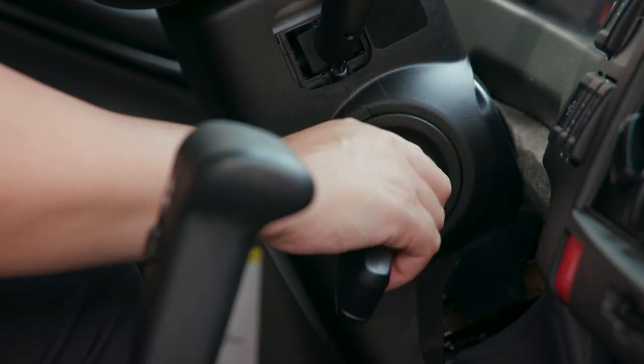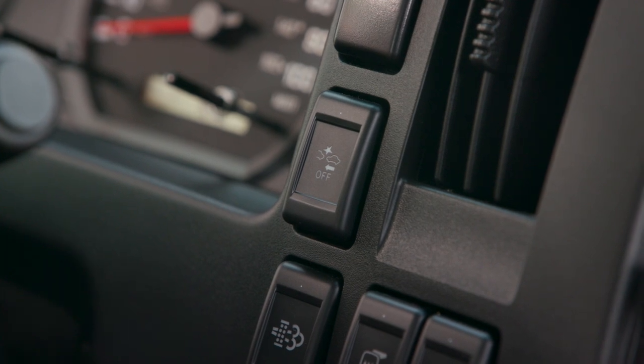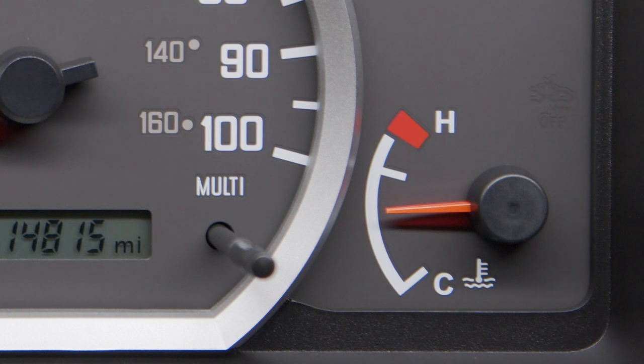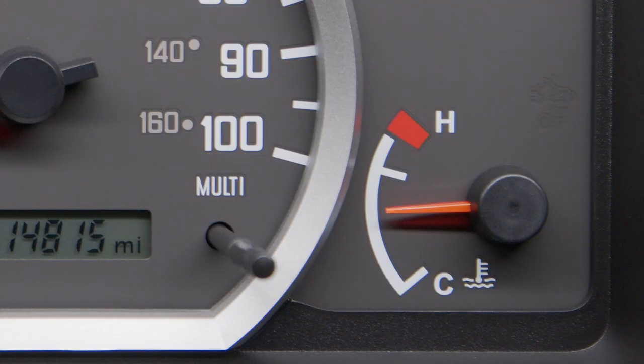The AEBS will activate automatically when you start the vehicle. If you need or want to turn it off, press the AEBS off switch, and the AEBS off indicator light will illuminate. Pressing the switch again reactivates the system.